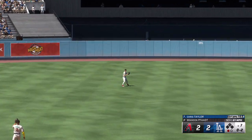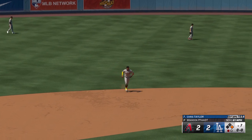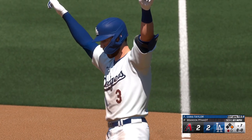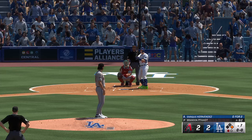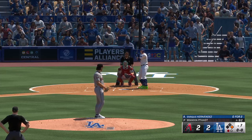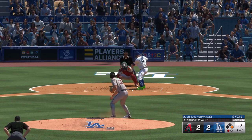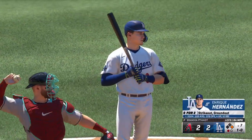Line drive, and that's a base hit out of the center field. So they get a man aboard with a one-out single. Seems like he got exactly what he was looking for right there. That's about as textbook as it gets. Got his stride out of the way early. He stayed inside that ball and squared it up out front. Man, that was like he was in the cage hitting off a tee.